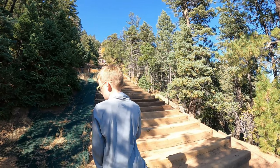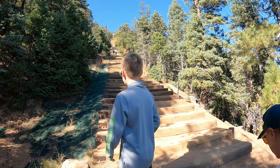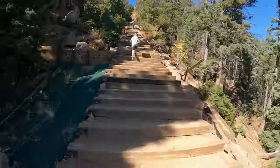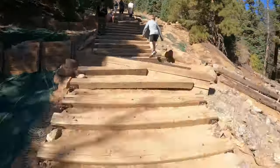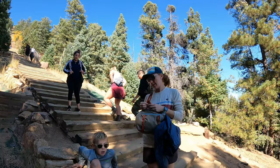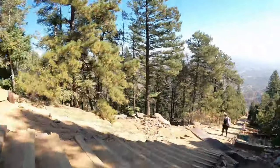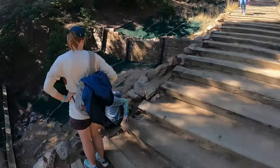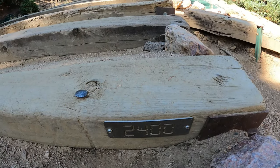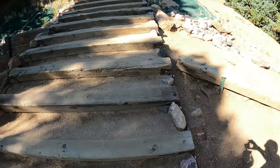All right, so the goal is to not stop more than five more times all the way up. All right, JT, you're leading the way. You got it, soldier. We're at 2,400 steps, so that means that we've got 370 something left, and we're gonna knock it out.